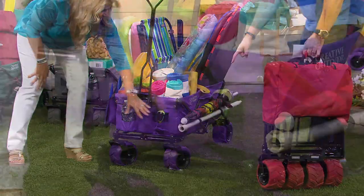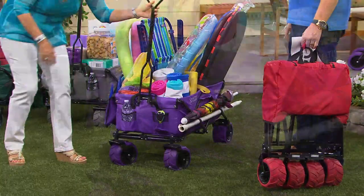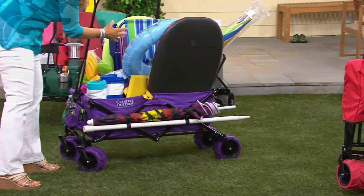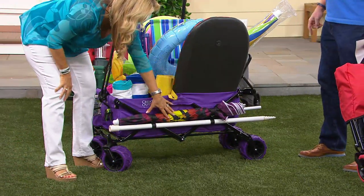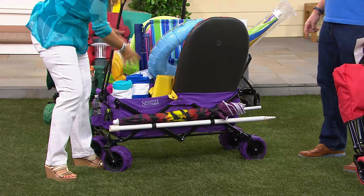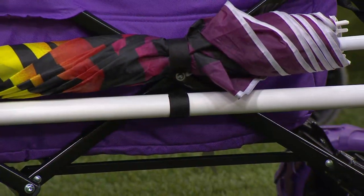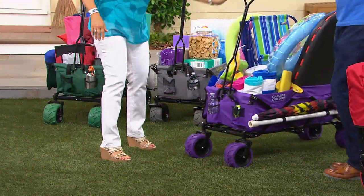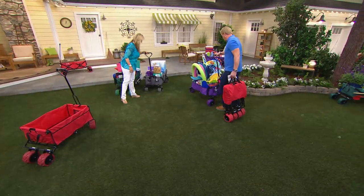Killer. So two in the front. Look at the umbrella holder on the side. You have loops too. You have 8 loops. So if you want to put extra stuff on the outside because you can't fit it in here, you can. It holds 150 pounds, by the way. And we're going to put this in the car in a second. Keep watching because we're going to show you some of the 150 different ways that we can use this.